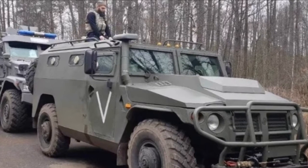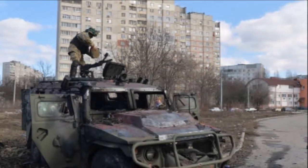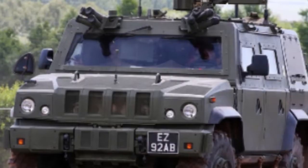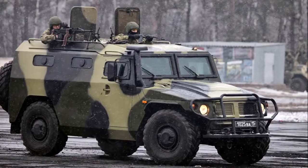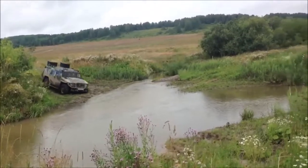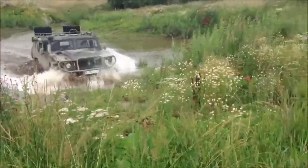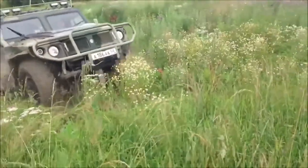Gaz Tiger vehicles destroyed in Kharkiv. Russia's conventional military assault on Ukraine moved closer to the capital Kiev on February 28th, with fighting in the streets of the country's second-largest city, Kharkiv. Charred Gaz Tigers can be seen in the streets of Kharkiv, leaving evidence of heavy fighting.